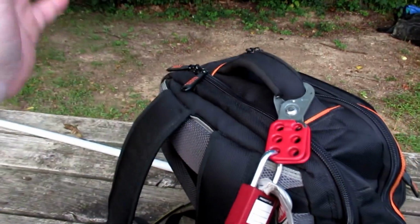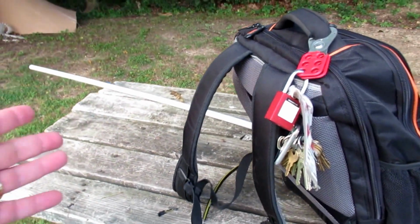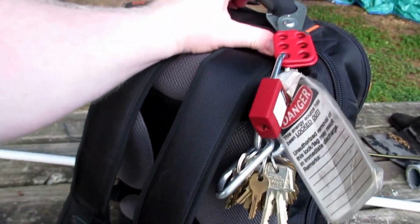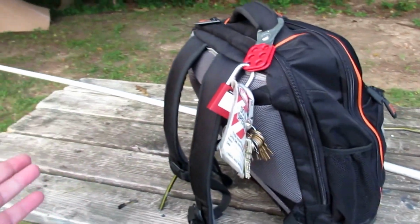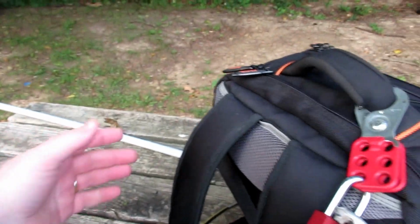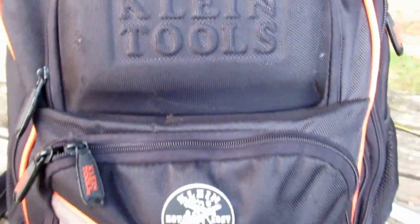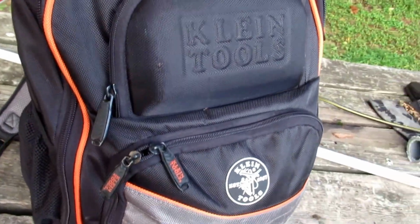I mean, I carry this thing with me all the time. And the backpack style is, in my opinion, one of the most comfortable. Now, depending on your type of work, there may be something else that works a little bit better. I've had several different types of backpacks. I have had Targus, I've had all kinds of different bags. And this one in particular is probably one of my favorites. This one is by Klein Tools. I don't remember the exact model number, but you can see right there that it is from Klein Tools.